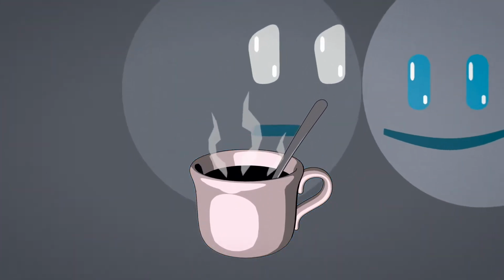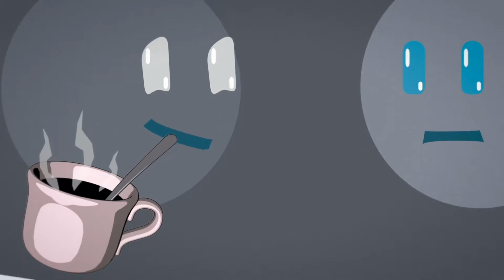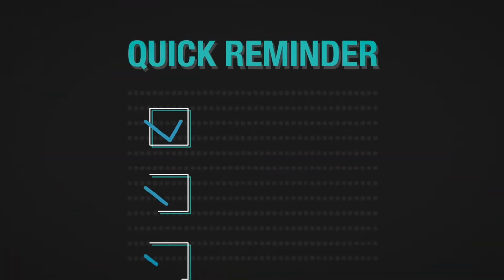Oh, thanks. White, no sugar. I wasn't offering. Just because the hazards don't have big arrows pointing to them doesn't mean you shouldn't be aware of them. So let's have a quick reminder.